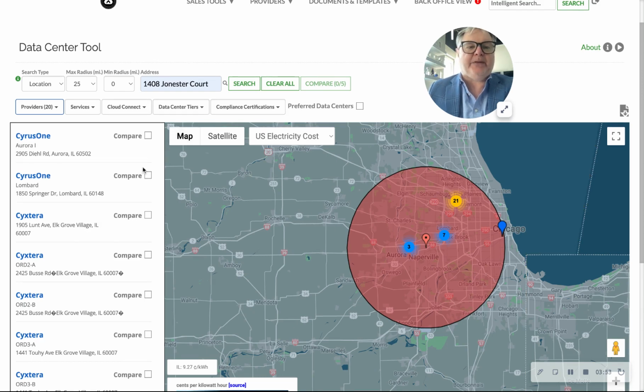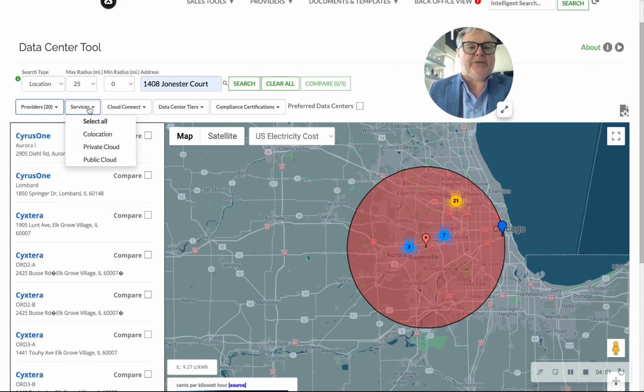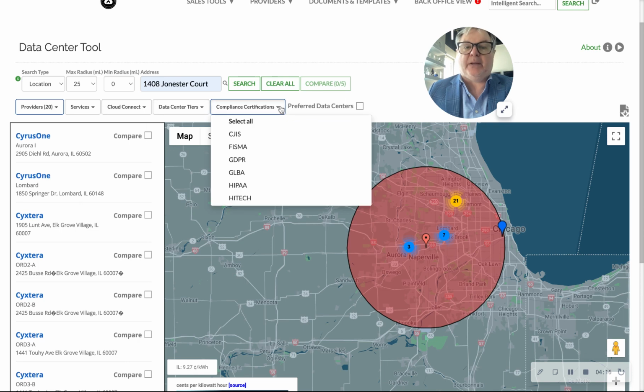I can actually compare the data centers against each other just to see them side by side. We also can search by a specific data center. We can search by services. Do they offer colo, private cloud, or public cloud, or all the above? What do they have as far as on-ramps to AWS or Azure out of that data center? Data center tiers, tier 3 or other, and then what compliance certifications.